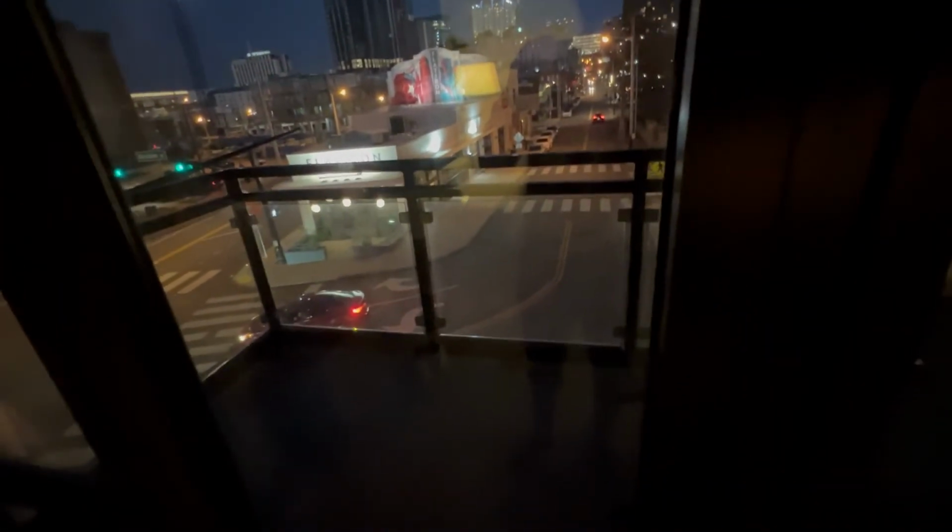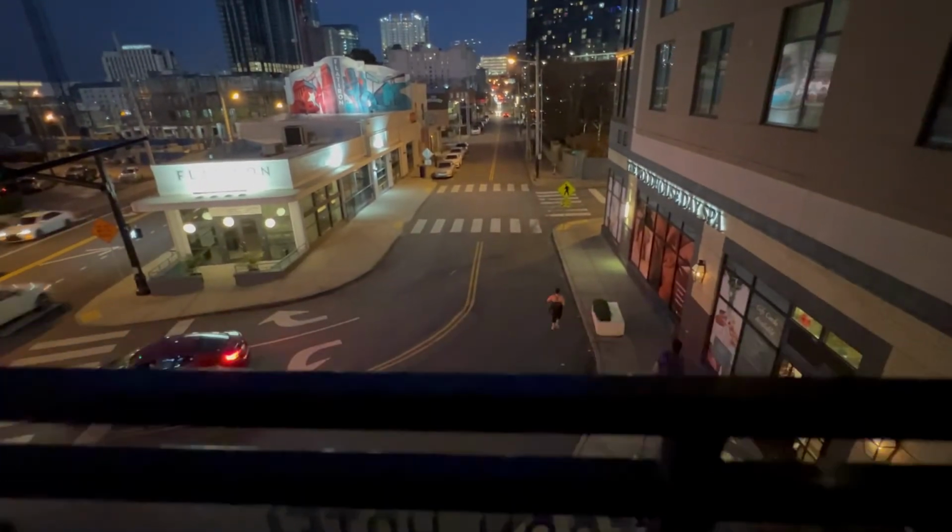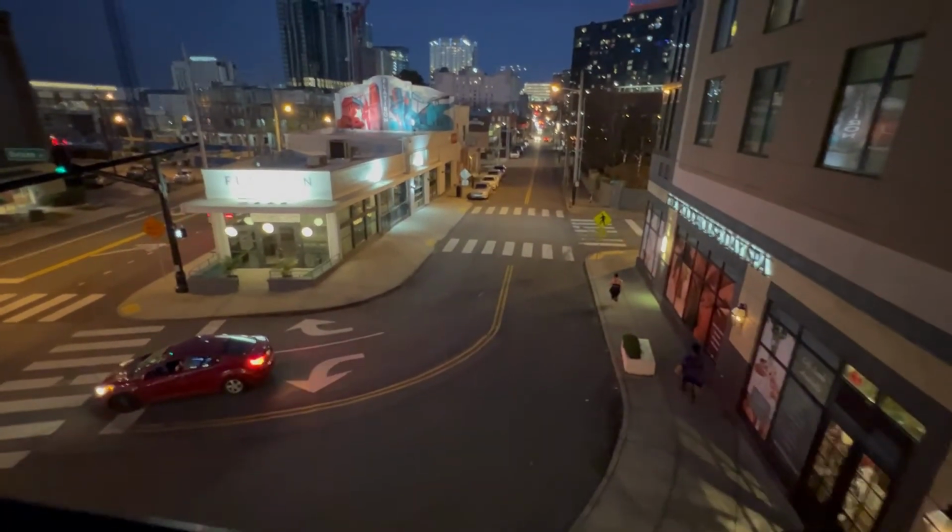And I saved the best for last, which is the balcony. This is truly the reason why I booked this room, because this was one of the only room categories that included a balcony. And here we come outside. You can see that there's some runners. You can see the city lights. I just love balconies, and this one's actually decent size for what it is.